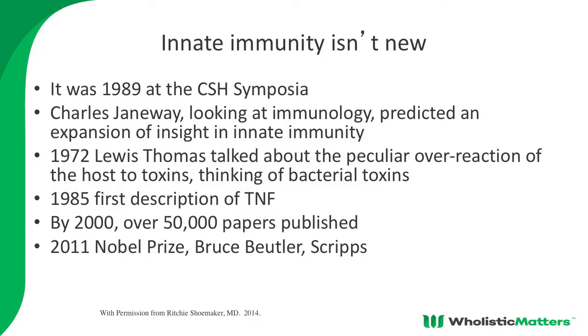But understanding the innate immune system itself is not new. It's just new in terms of a language for healthcare providers. We've spent most of our time on the adaptive side, dealing with autoimmune illnesses or in the general inflammatory cascade because of cardiometabolic disease, heart disease, and diabetes.